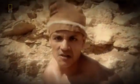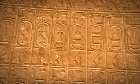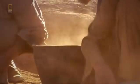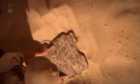But Quibell and his colleagues were baffled. The Egyptians left detailed lists of successive dynasties of pharaohs. They were literally set in stone. None bore the name of Scorpion. But then, just yards from where he'd found the mace head, Quibell made a second discovery. It helped locate King Scorpion's place in history.